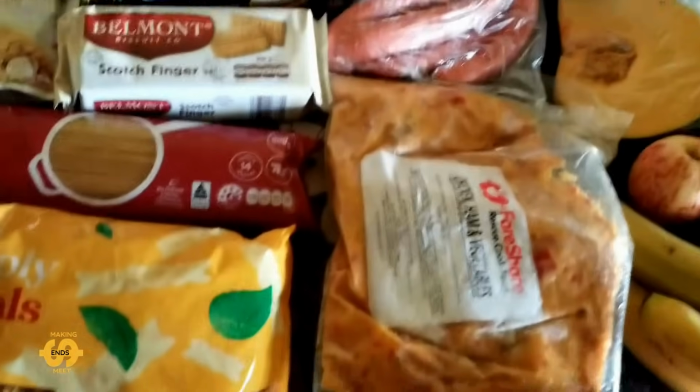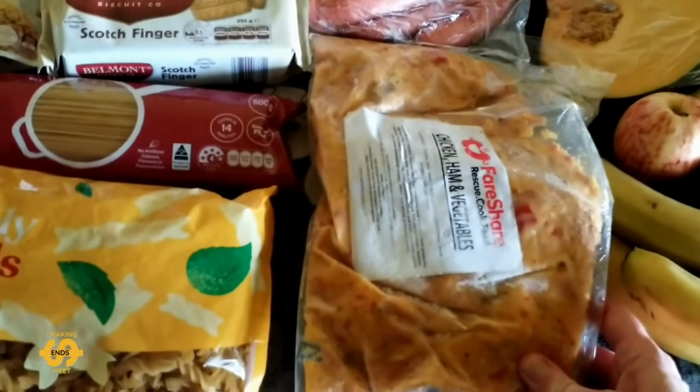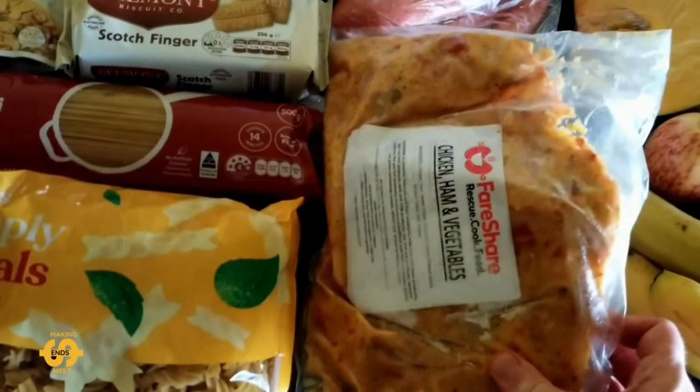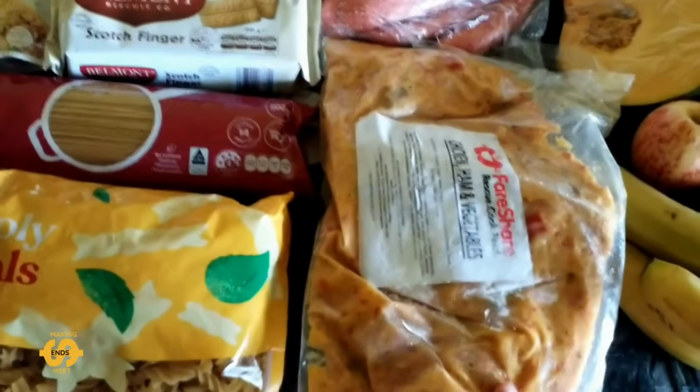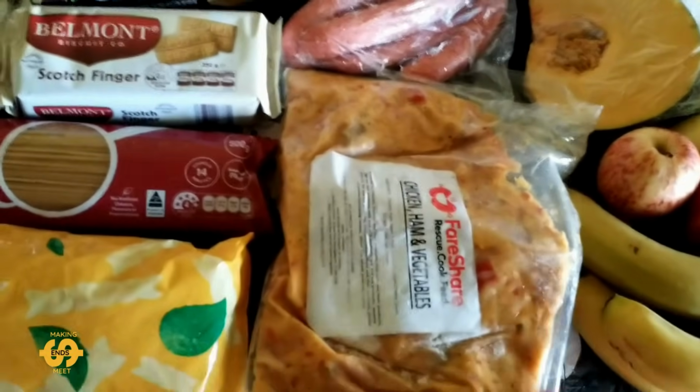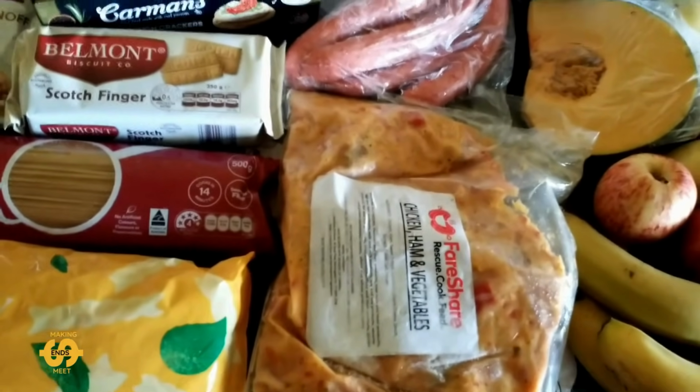And there's also a huge bag of this chicken, ham and frozen vegetable. It's like a stew, I suppose you'd say. A massive bag of this. So that'll be another handy one to put in the freezer for the moment, I think.